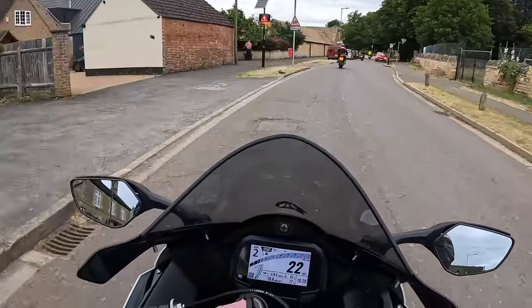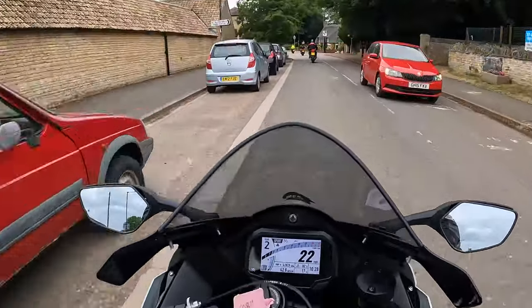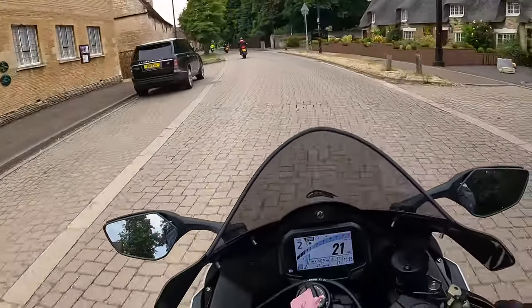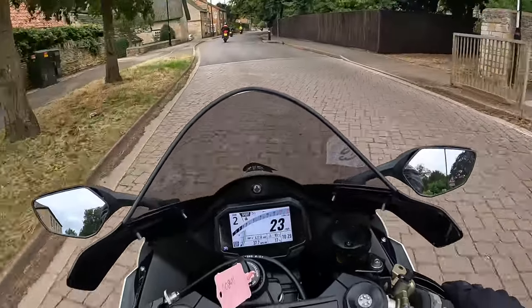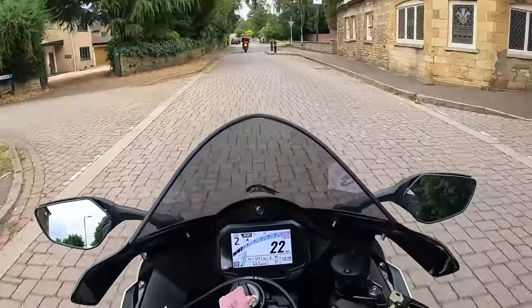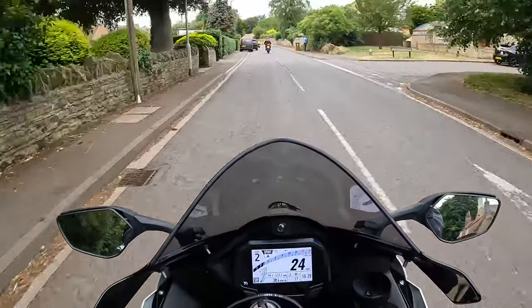I think the last one I rode was the electric one, the Energica Ego. And it just kind of reminds me why I've never bought one. I mean, does this make sense on the roads?